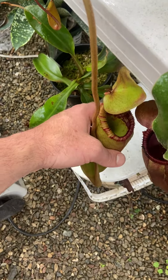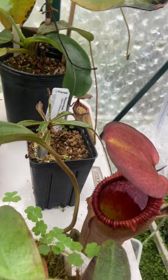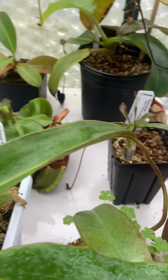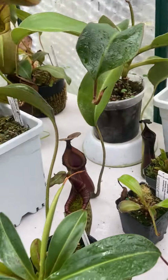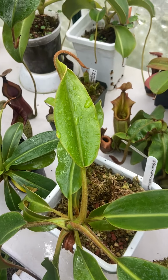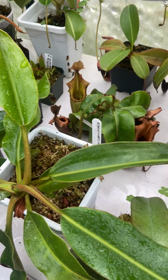But yeah, that's the lower right here. Really big, super large pitcher. Super cool. And yeah, it's probably going to start vining within the next year now that it's putting out intermediates.